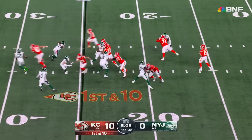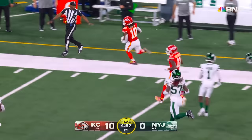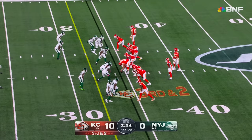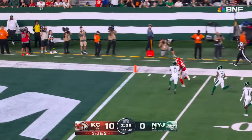Mahomes to the 25, comes back to the inside. This is wide open. The flag is down. But there's a ton of room for Pacheco inside the 40-yard line with a huge gain. Spring three, Mahomes wide open. It's Noah Gray to the end zone for the touchdown.